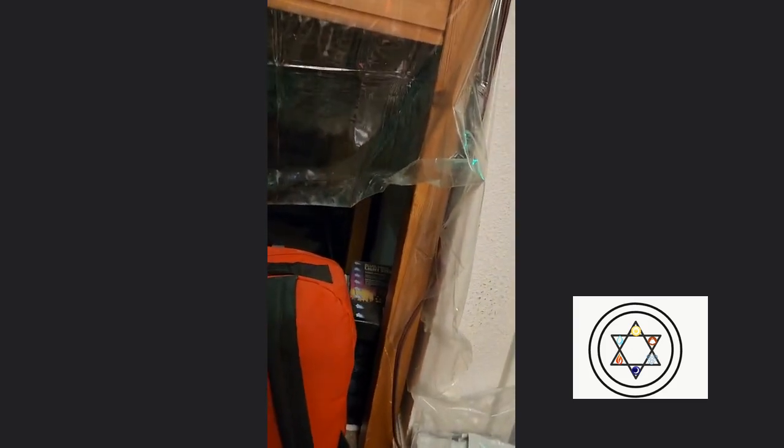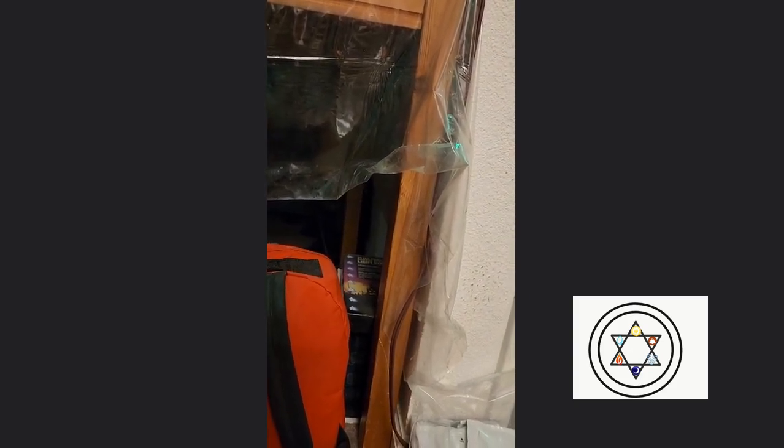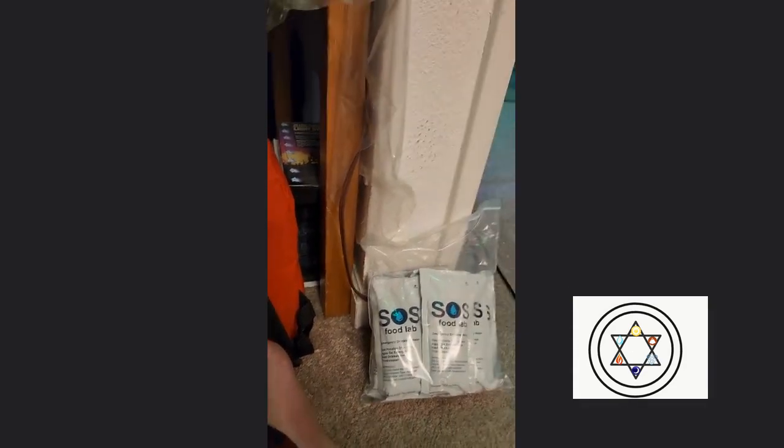And this is... Okay, this is good until 2030. It says 0730. So this is good until 2030. Sheesh. And then this little flashlight, but it doesn't really work.